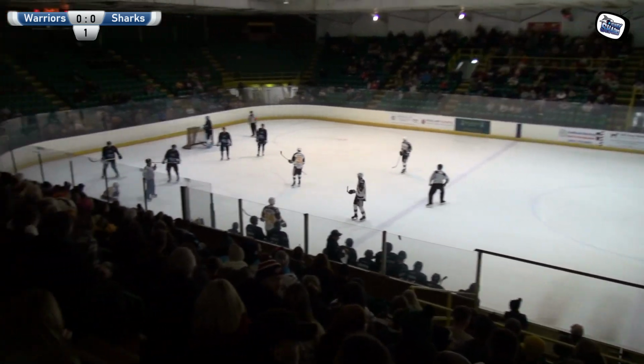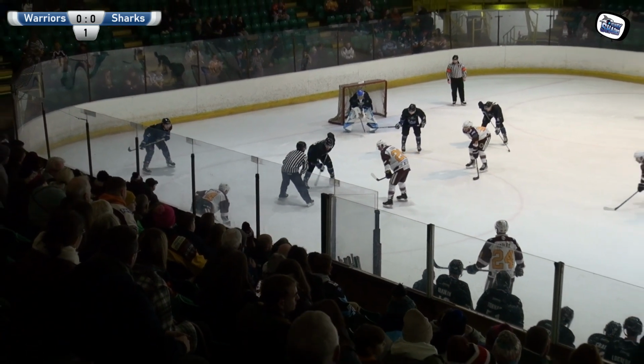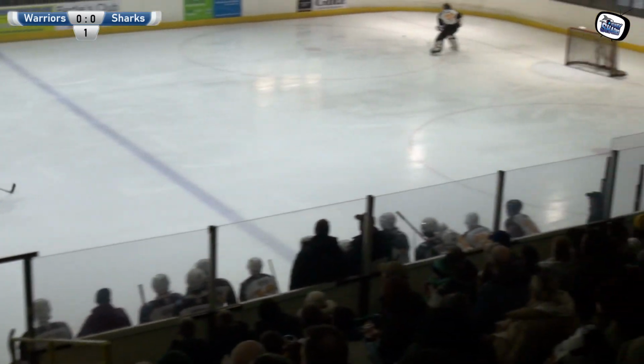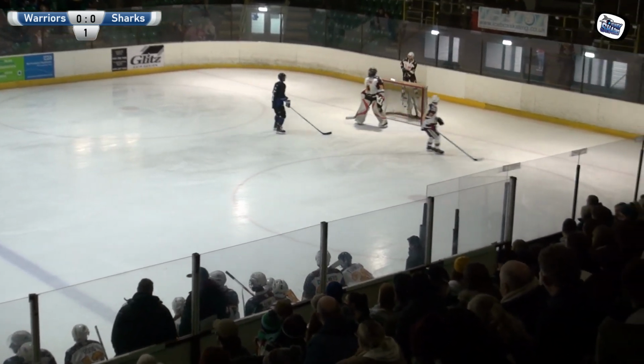The Sharks under a bit of pressure, probably for the first time this season in a level game. We've got 15 minutes left in the first period. Sharks win the face-off and clear it way down the ice. Joshua Crane stops it, and Harley will pick it up for the Warriors.